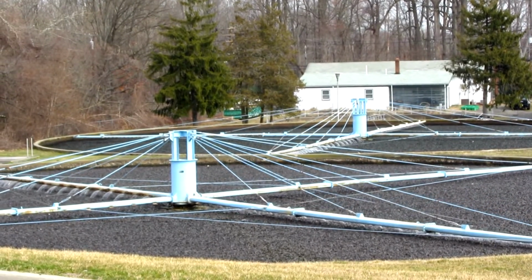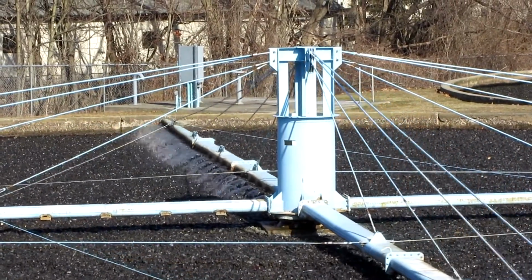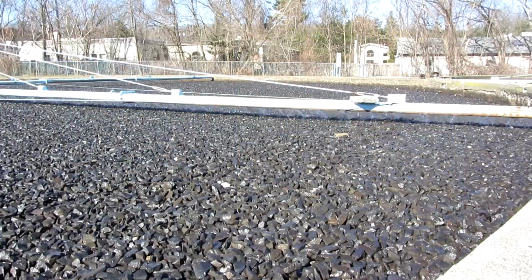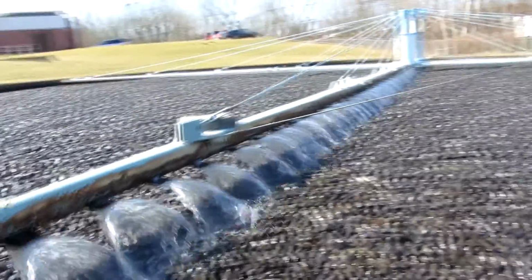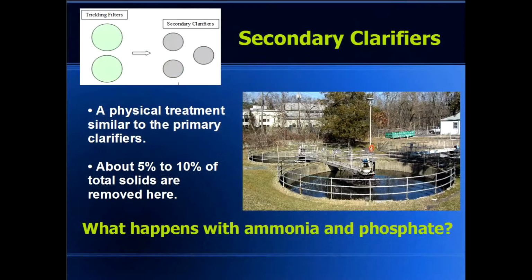The liquid portion flows through a biological unit called the trickling filters. While water is trickled over rocks, it gets exposed to natural populations of bacteria. Bacteria eat the organic material and convert it into water and carbon dioxide. 20 to 30% of the organic material is removed here. Let's take a closer look. Now it is time for the secondary clarifiers, a physical treatment similar to the primary clarifiers that separates solids from liquids through gravity sedimentation. About 5 to 10% of total solids are removed here.